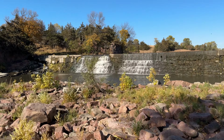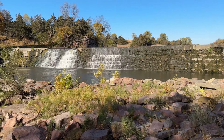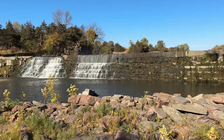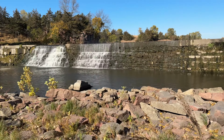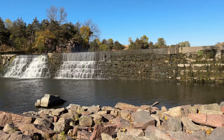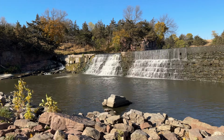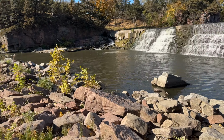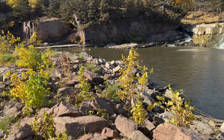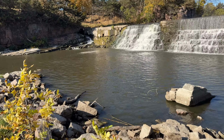Holding the phone upright, trying to capture the essence of this place. This was well worth it. I'm right up here now, so you should be able to hear it a little better. Getting a little closer still. Whoa. Probably not recommended in a video, walking amongst rocks like these. I am looking down.